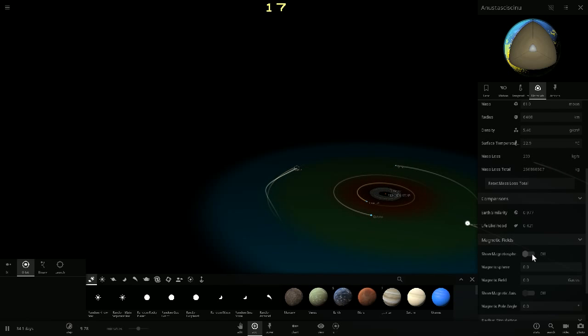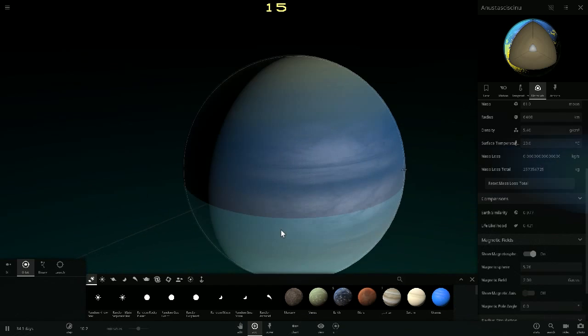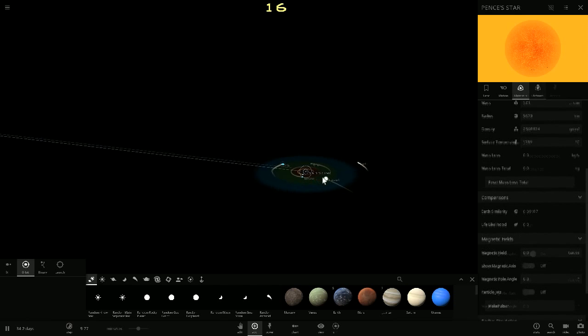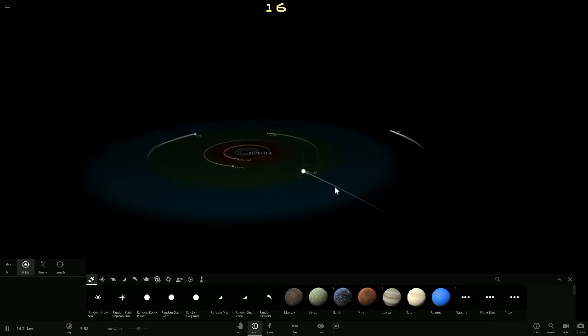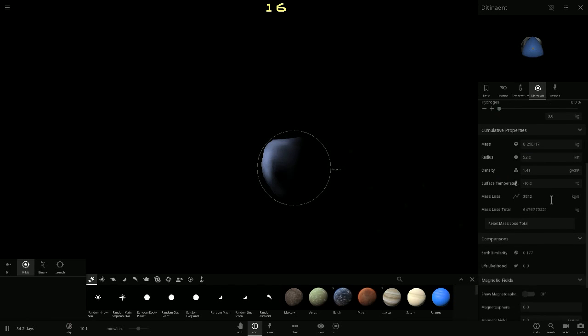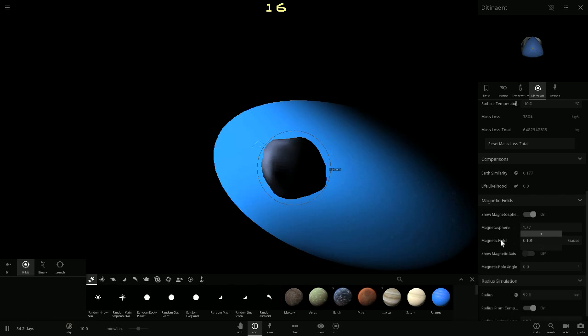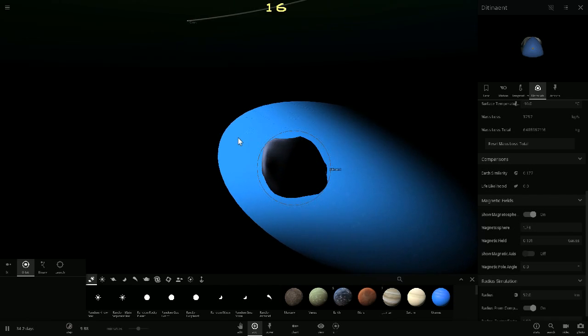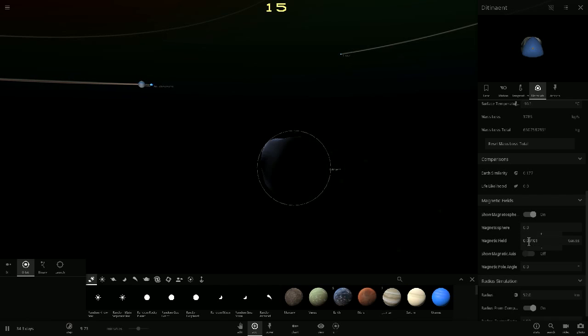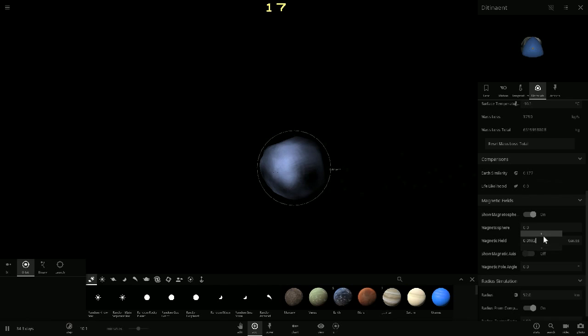Now, this moon here is gonna have a magnetic field. That's it. Oh yeah, the comet might as well have a magnetic field, because why not? So it's got its own small magnetic field. So let me get rid of that. Increase.